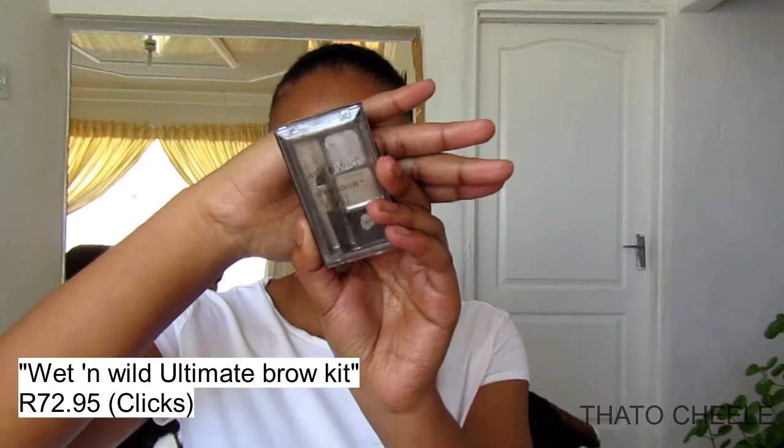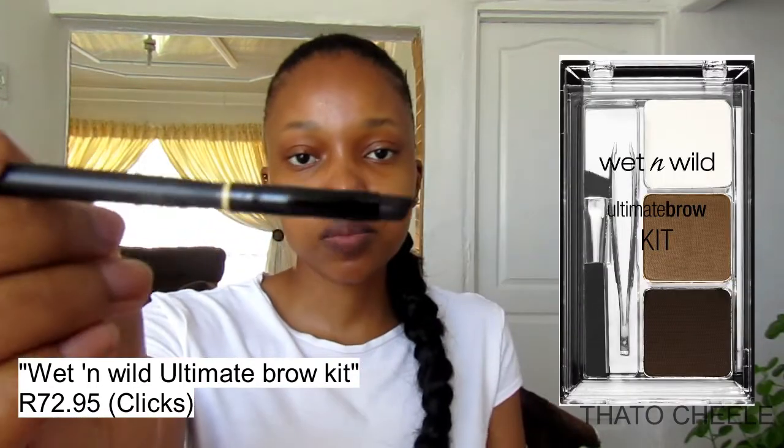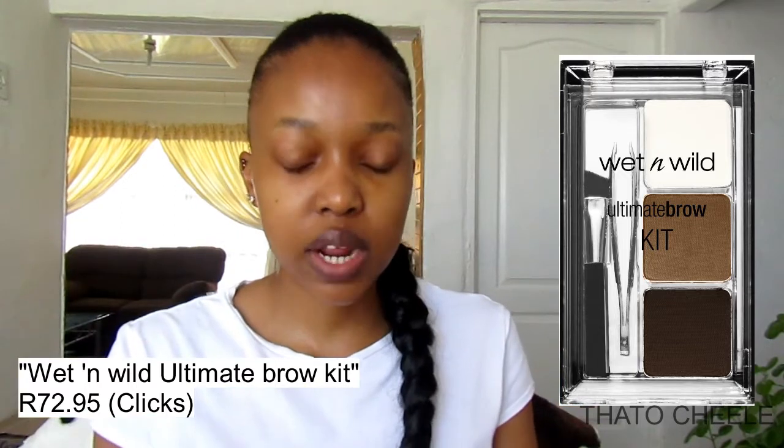I'm gonna start off with the brows. For brow product, I'm gonna use this Wet n Wild brow kit. I'm gonna go into that brown with my angled brush, and that's what I'm gonna use to apply the product. As you guys can see, I'm applying the product in hair-like strokes. This product, a little goes a long way. You literally dip just a little bit and it's so pigmented.